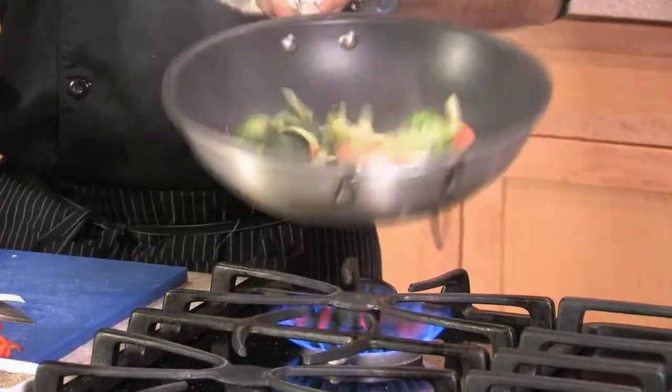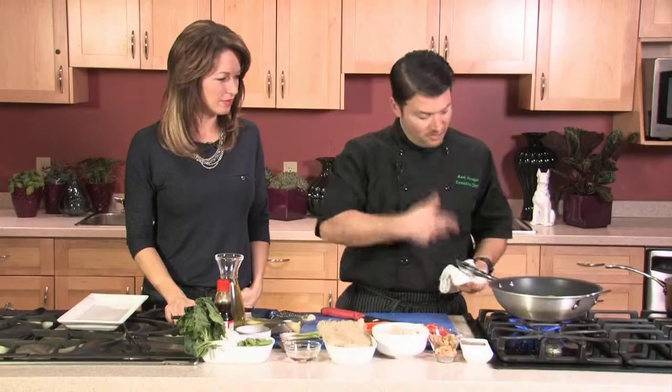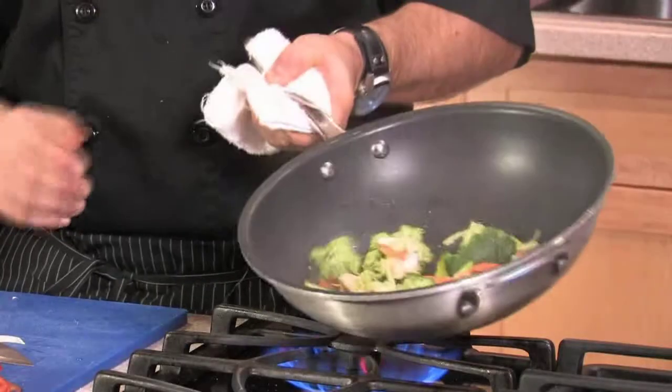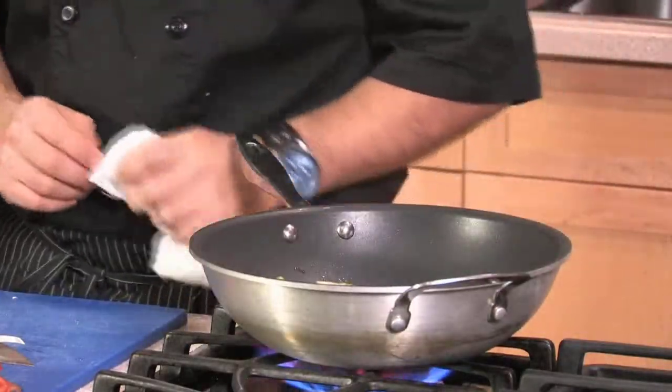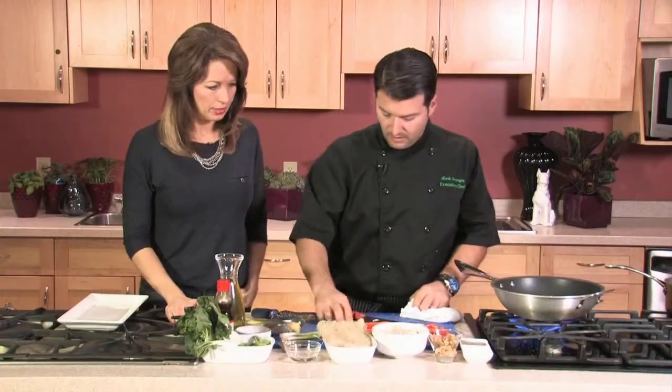You're stirring it around while you're frying it. Just keep moving it around, making sure that it's searing. But you've noticed I haven't put any liquid in there other than that little bit of oil. And it's starting to fry up nicely. So you're not trying to saturate your vegetables with waters or oils or anything like that.